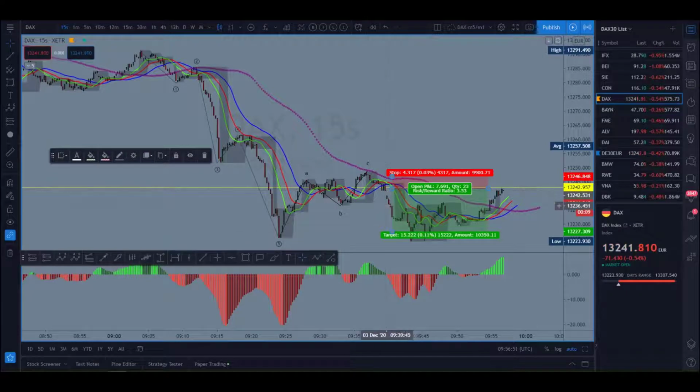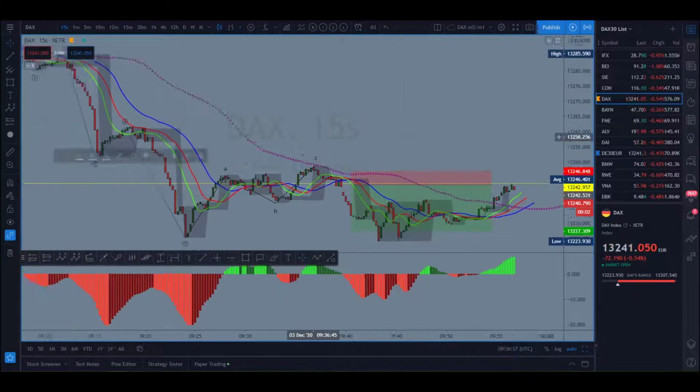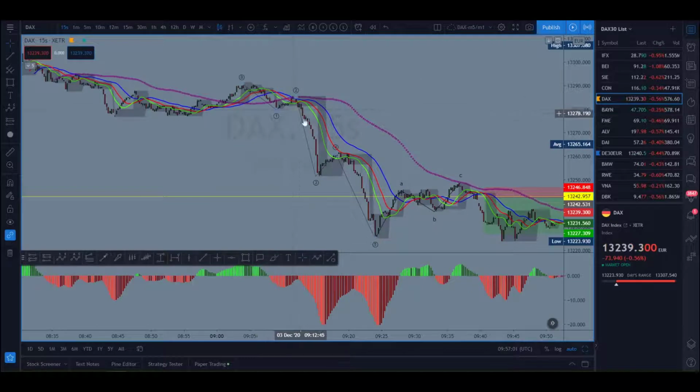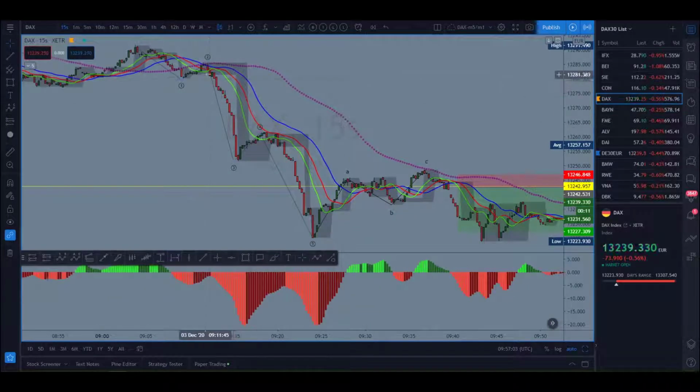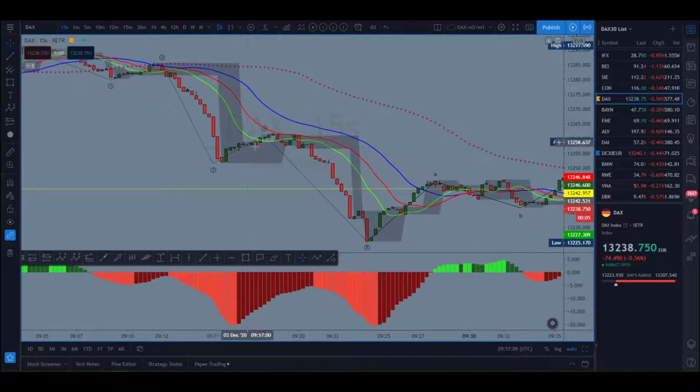So make an entry here, then made an entry here, and then added on this pullback, and this was the target, so got out. So pretty good trades. Could have taken one here, but didn't. Doing a breakfast, alerted, price pulls back. You can see a nice ABC pullback on this as well.